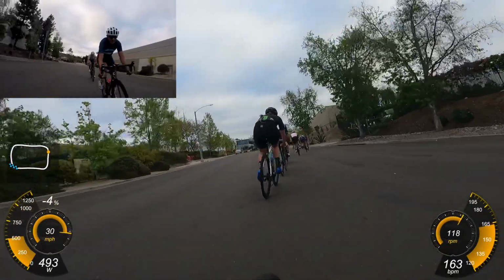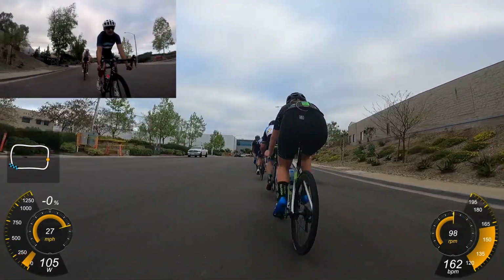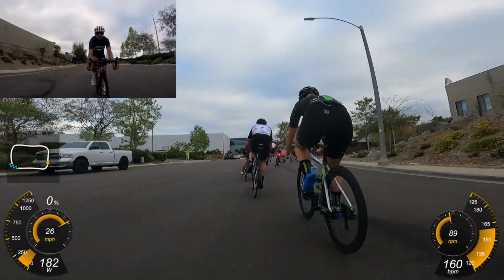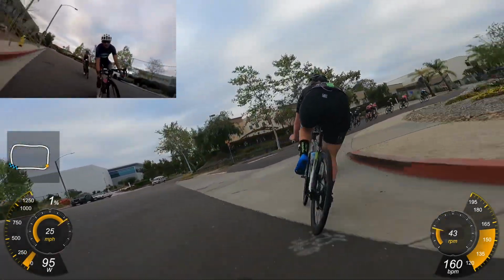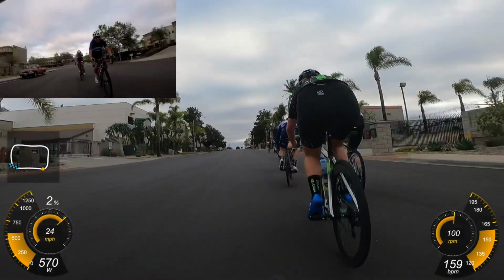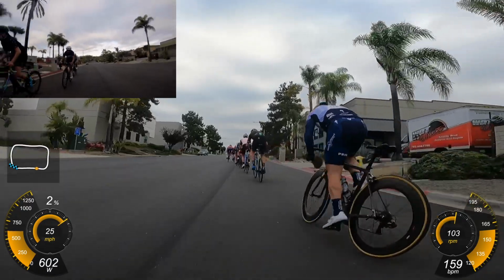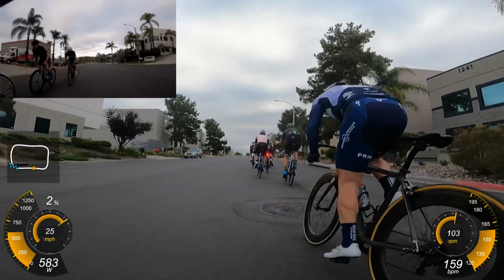But even closer to the next wheel here too, so feeling better about that. I'd say that's really the most challenging corner. Able to put down a little bit of power here and try and move up in the race a little bit.